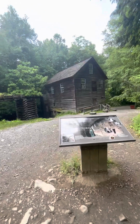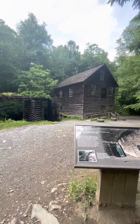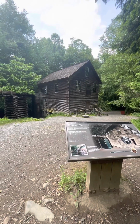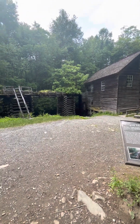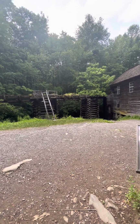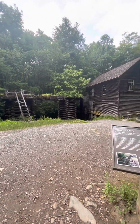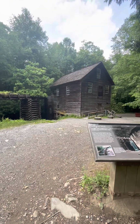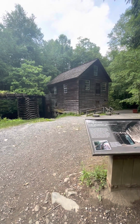All right, so this is the Mingus Mill. And I'll read it to you. You didn't make it without corn. Everyone ate cornmeal, sometimes 2 and 3 times a day. For 50 years, nearby farmers brought their corn and wheat to Mingus Mill, built in 1886. The miller usually charged a toll of 1/8 of a grain the customer brought for milling.